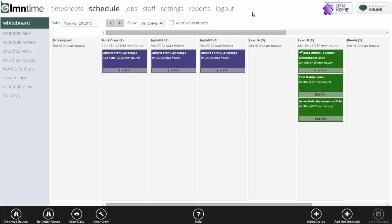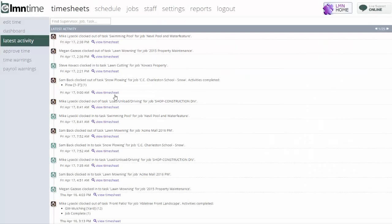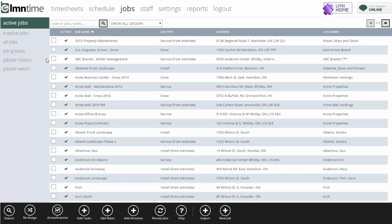So as crews clock in and out of jobs, you'll see who's been where. And I can go to Timesheets and latest activity to see this. It'll actually show me which foreman clocked in at what time, and in a click of a button, I can view the timesheet as they fill it out. I can also go to my jobs menu and go to job site history to see job information as it happens.